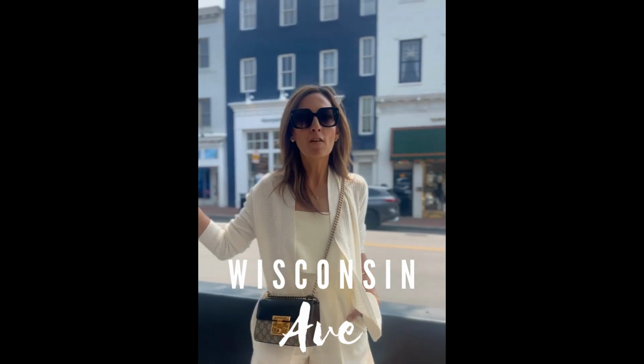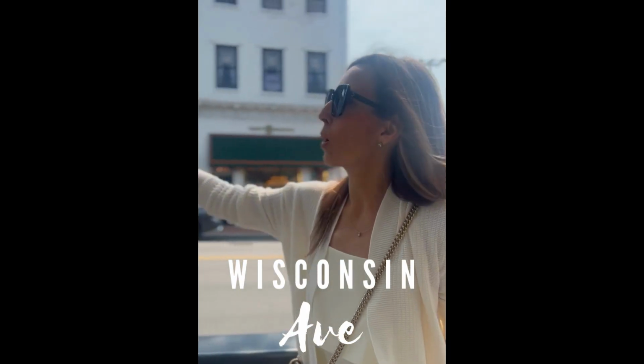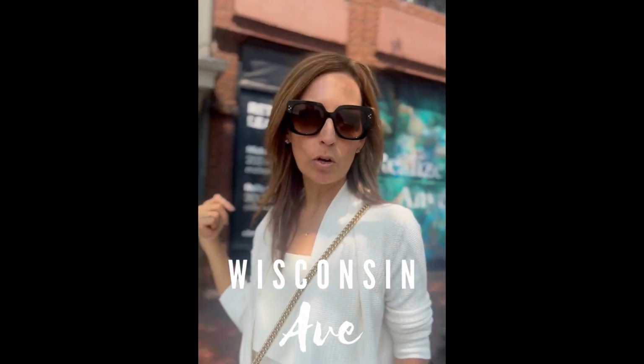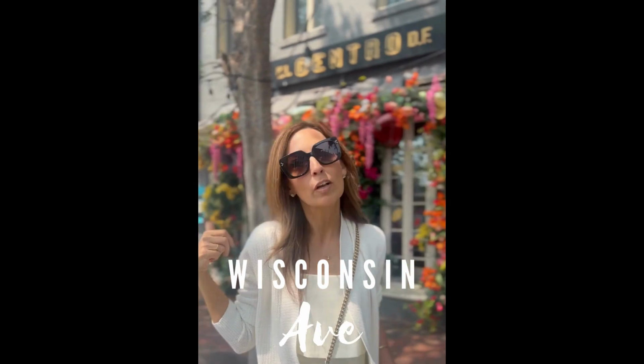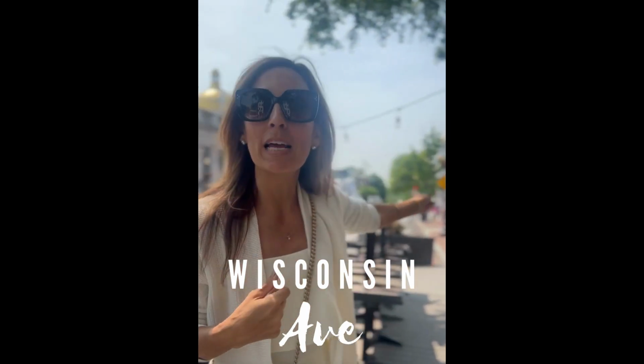So we've just come off of Prospect. Here you can see Tory Burch, Vineyard Vines, Ralph Lauren is right up here. If you pan around this way, you can see El Centro. This is another highly frequented restaurant on the weekends. Abercrombie is right here, and you'll see we're coming back up to M Street.